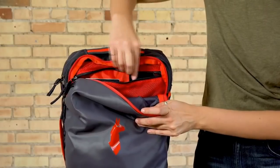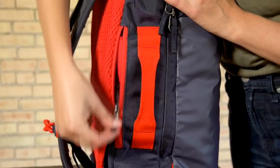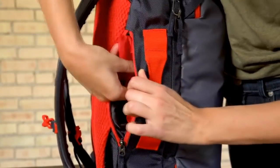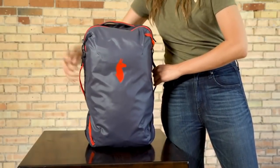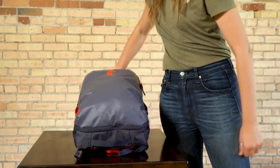There's a small zip pocket at the top for essentials like your passport or camera, and another zippered pocket on the side that stores the included rainfly. It's also great for storing your portable charger. You'll also find several reinforced handles to make the bag easy to grab in a hurry.